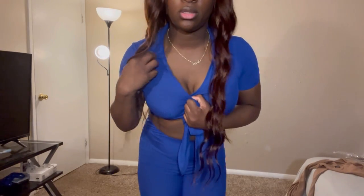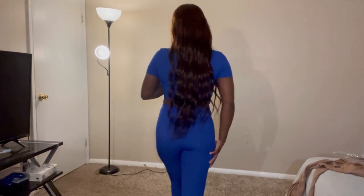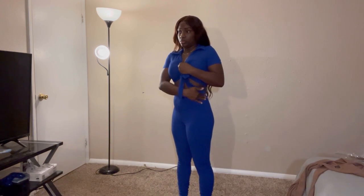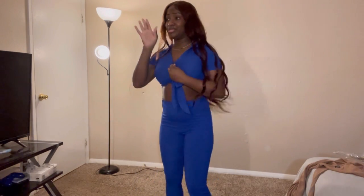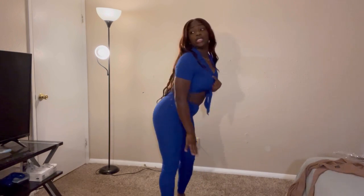Next outfit. The next set. I really like this fabric. It's really cute. It has a little collar to it. But you get that scratchy fabric going on. I really like this though. This is comfortable. It kind of holds in a little stomach that I'm trying to hold in right here on the sides. Give me that shape for me. This is real cute. I like this. And then this blue is hidden, baby. I don't know if you can tell on the camera, but looking in this mirror, baby, this blue is hidden.